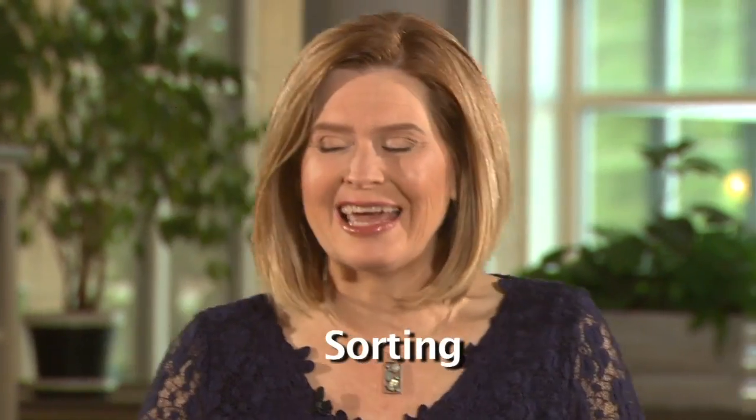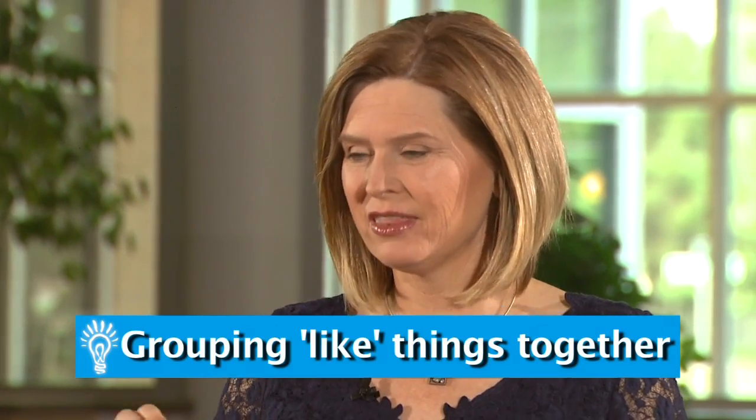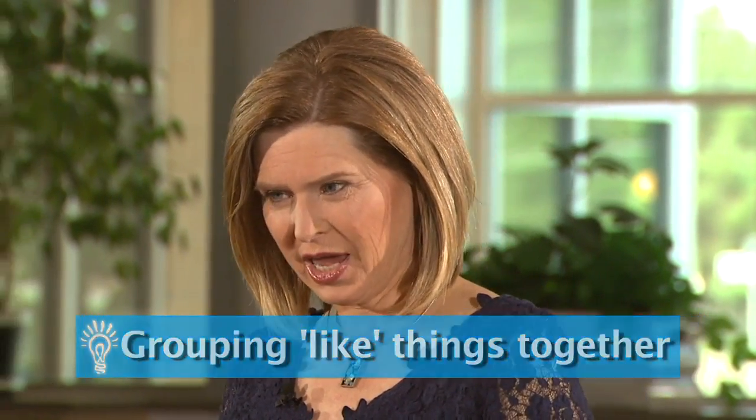Sorting is putting like things together. Okay, when we sort, we put like things together. Now, I have a son, and he does not know how to sort his clothes. He puts his dirty clothes and his clean clothes all in a pile on the floor. He's not putting like things together.